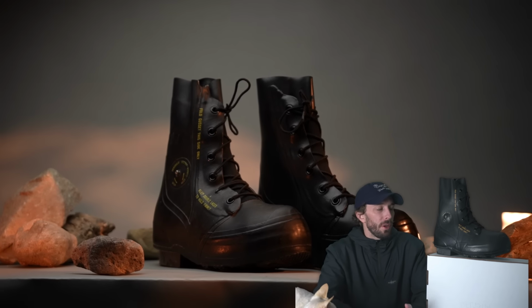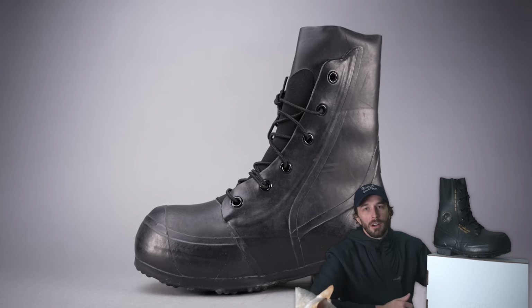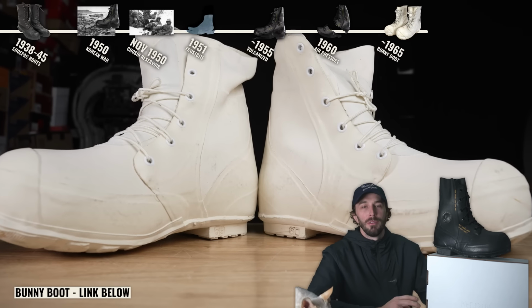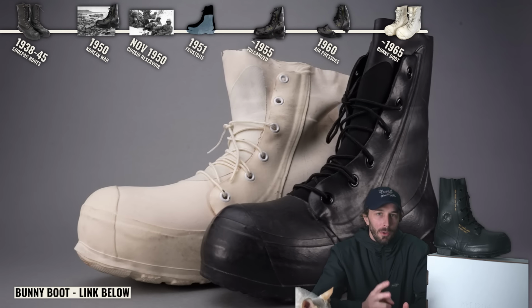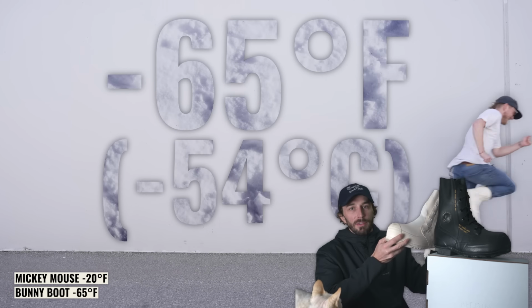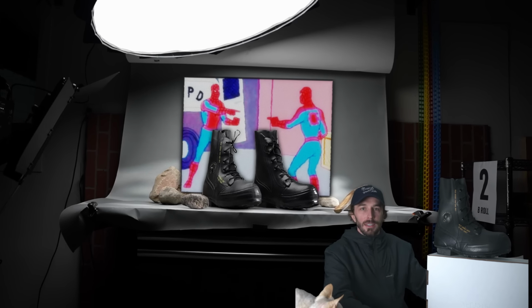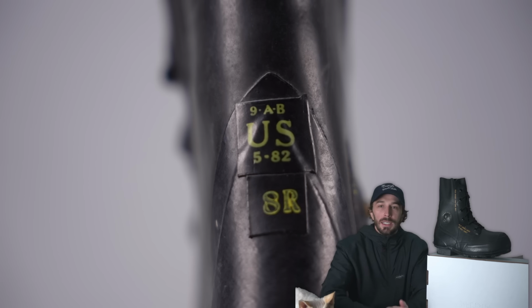And just when this boot had reached its prime and finally fixed all those issues, they already started working on its replacement, the bunny boot, or the extreme cold vapor barrier boot type 2, which allegedly is even warmer than the Mickey Mouse boot, or the type 1, rated down to -65 degrees Fahrenheit. But I'm honestly not convinced that they're any different in any way, because the Mickey Mouse boots were clearly still being produced all the way up into at least 1985.